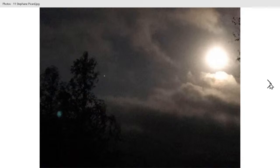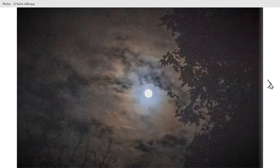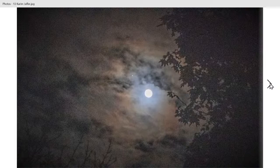We've got this one from Kim Warren, the moon and Mars again. Yes. Great opportunity to get the two of them together in your eyepiece for sure, in your field of view. Karim Jaffer sent this one in from Montreal, inundated with clouds, but Mars and the moon both shine through at times. And they do. Yeah, they're so bright. There's that ring that we talk about. Beautiful. They're so bright that they shine through just about anything.